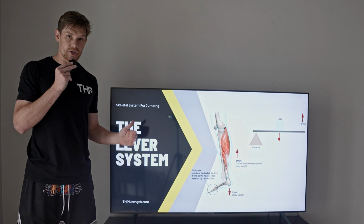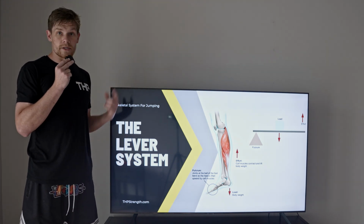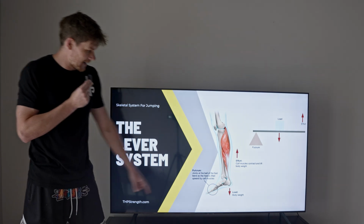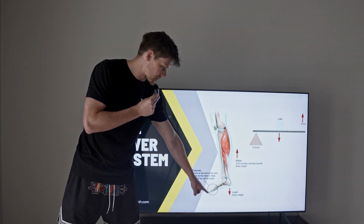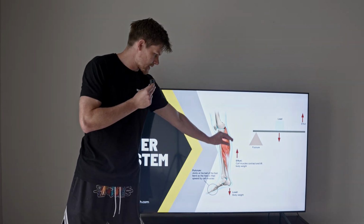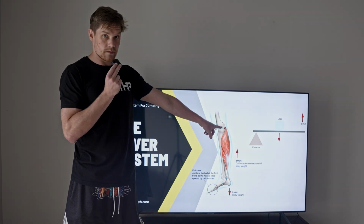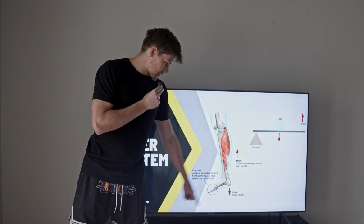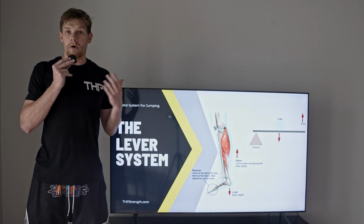So every muscle has an origin and an insertion. When a muscle contracts, the insertion moves towards the origin. So in this example, we have the insertion down here at the calcaneus, which is the bone in this lever system. And when this muscle contracts, what will happen is it shortens, i.e. this insertion will move towards the origin. As a result, your ankle will plantar flex, and you will allow for movement.